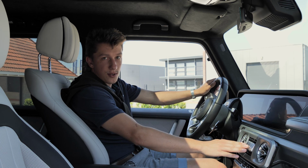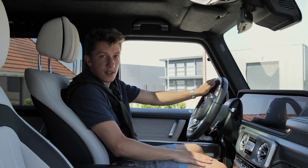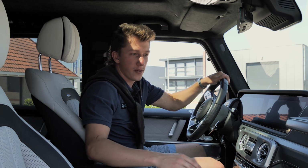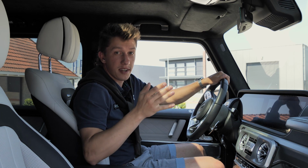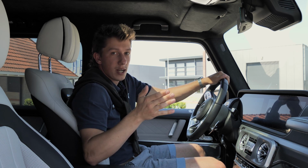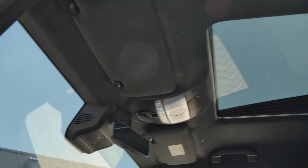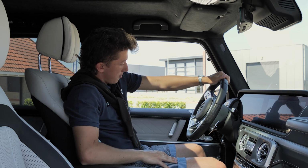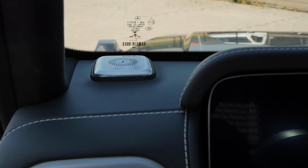In the center console we've got 3 individual lock buttons for the differentials. For the front passenger we've also got this gripping bar here on the dashboard, which is also a design feature used on all the G-Wagon versions. We've got Alcantara roof lining, a sunroof, of course climate control, a Burmester sound system with speakers in the doors, in the dashboard and in the back.